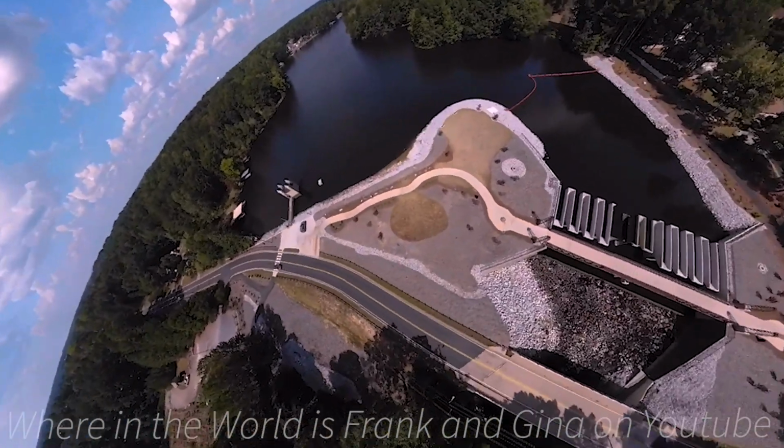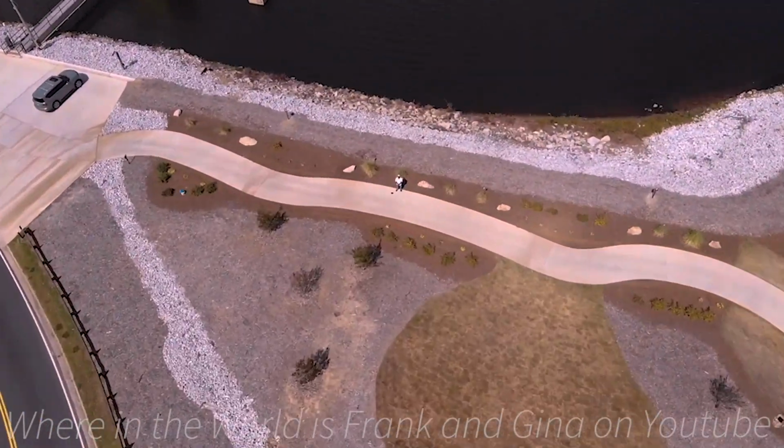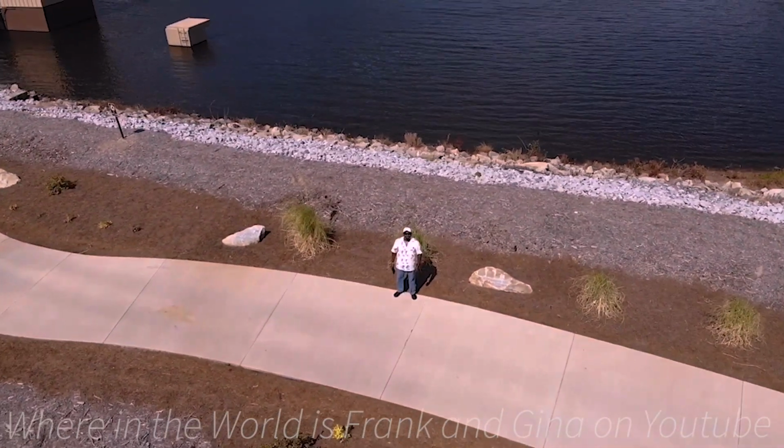What you're looking at is the other side of Lake Peachtree in Peachtree City, Georgia. We're going to fly the drone from the other side.